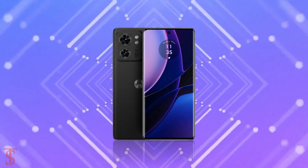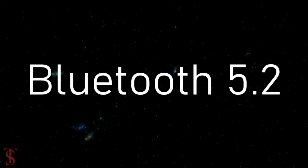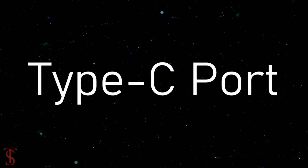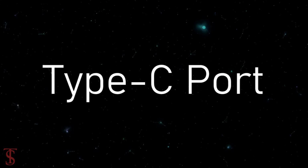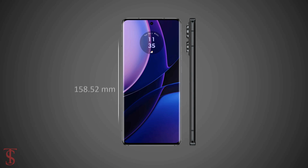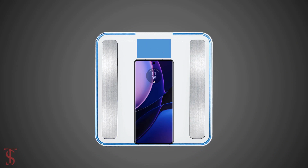The connectivity options on the phone include 5G, Wi-Fi 6, Bluetooth 5.2, GPS, NFC, and a Type-C charging port. The physical dimensions of this smartphone measure 158.52 by 72 by 7.64 millimeters, and it weighs around 168 grams.